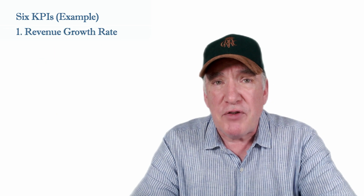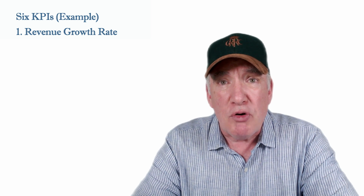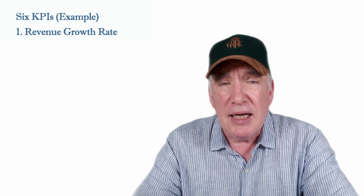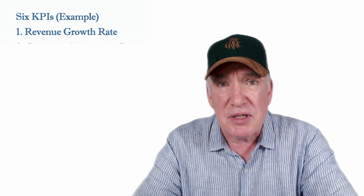The first is revenue growth rate. This measures the increase in a company's sales or revenue over a specific period, usually compared to the previous period. This can be a month, a quarter, or a year. It indicates the effectiveness of sales and marketing strategies and the overall market demand for your product or service.